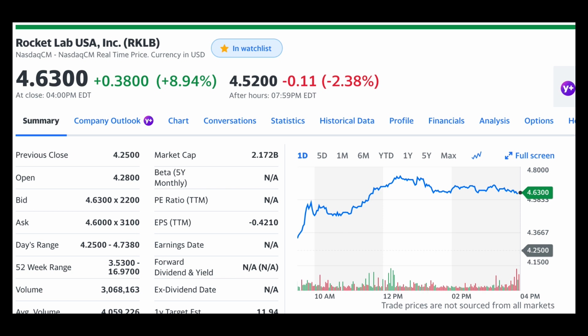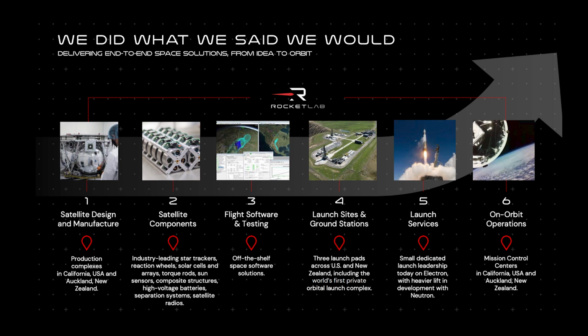At a current price of just over $4, many suspect that Rocket Lab will deliver as an investment, especially if Peter Beck continues to deliver the way he has so far. Rocket Lab thus far has maintained a very transparent business model with frequent updates that investors have come to trust and expect.